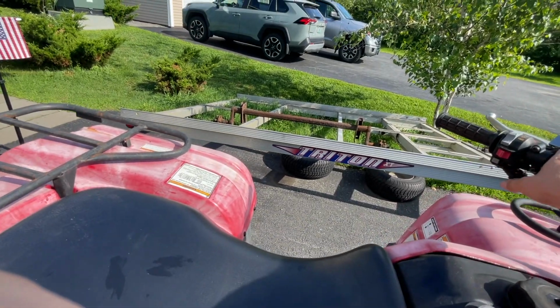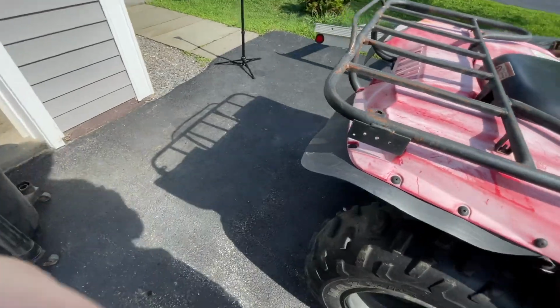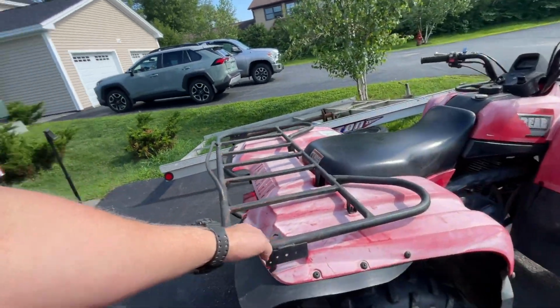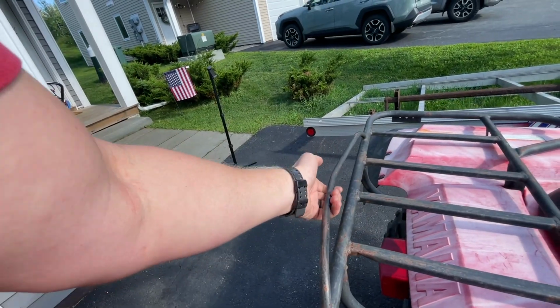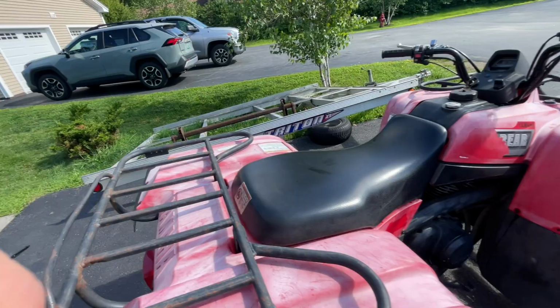We're done with the choke. Here we go. It's not blue smoking. None of the racks look to be damaged other than these, because every single one of these I've had, this has been bent back. I don't think that's factory. Oh.